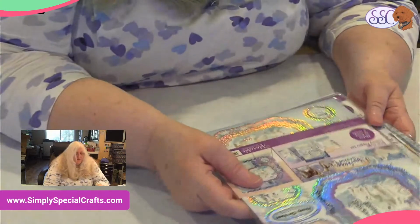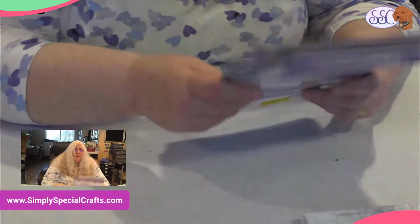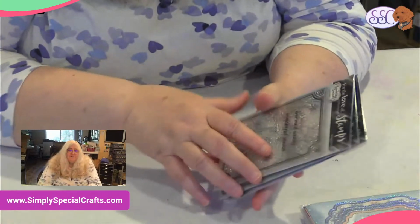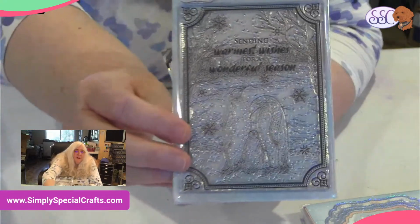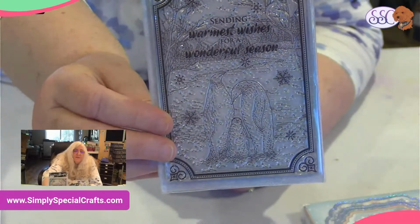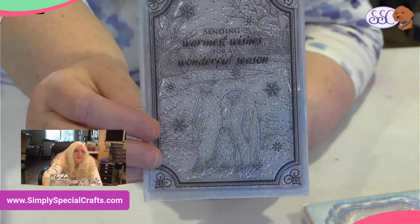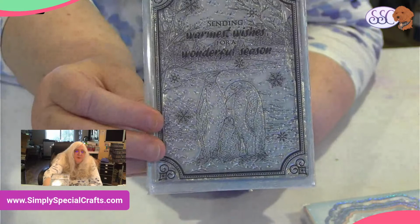We, of course, have all of them in individual kits or individual topper sets. I guarantee you there will be 4 kits of this set. Then we also have penguins, 4 classes coming up. We have the penguins sending warmest wishes for a wonderful season. I hope you can see the penguins.